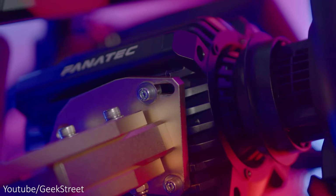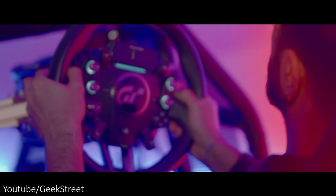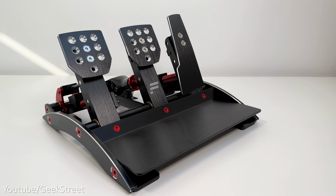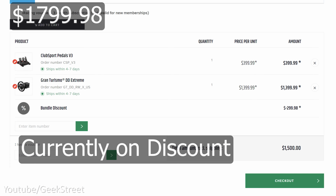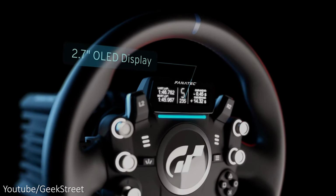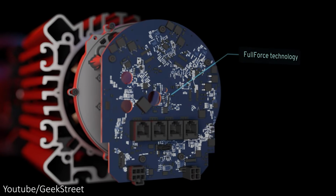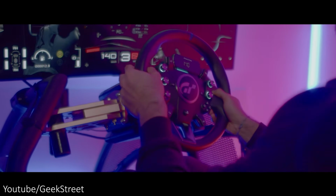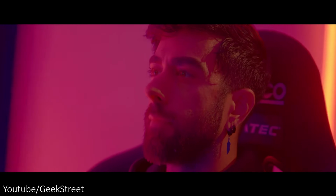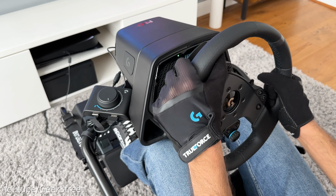This brings us nicely onto Fanatec's offering, which is the GT Extreme, which comes in a bundle with a wheelbase and a wheel. You'll need to purchase your pedals separately, so in this instance I'd go for the Club Sport Pedals V3, so the total price comes in at just under $1,800. The wheel has a 300mm diameter, with the wheelbase providing a maximum of 15 Newton meters of torque, providing a much higher level of force feedback than Logitech's Pro wheel. But in all honesty, for most people 15 Newton meters is probably a bit over the top, with 9 to 10 Newton meters being enough for most people.